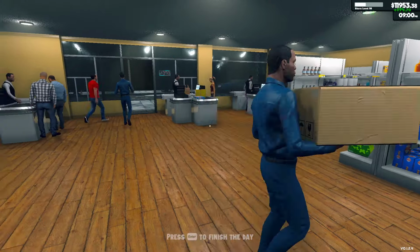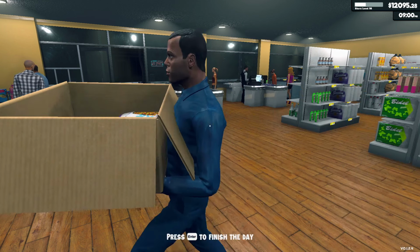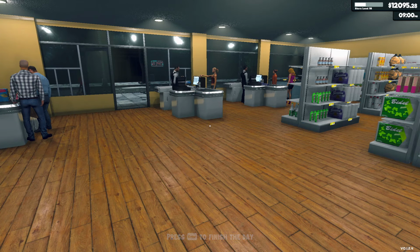I'm really interested to see how many people we rung up today. 81 is the highest. That was a lot of people. I came out of this warehouse, and I've never seen so many people in the store before. That was crazy. If my reaction was overwhelming, it's because I was overwhelmed by the amount of people that were in the store. Kid you not. And that is the last customer of the day.